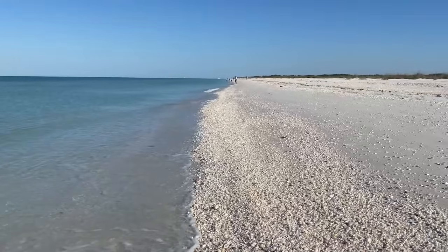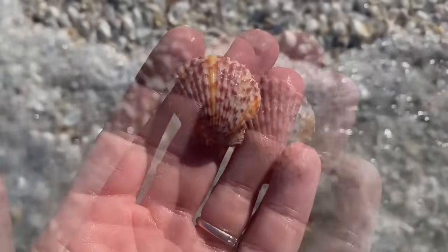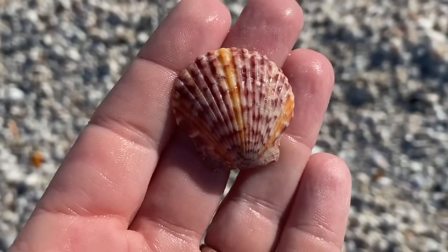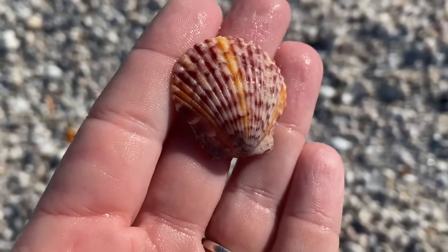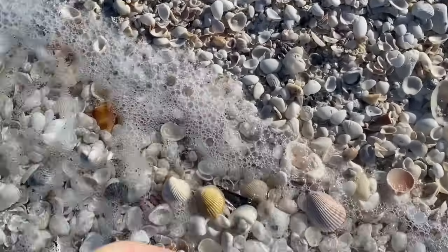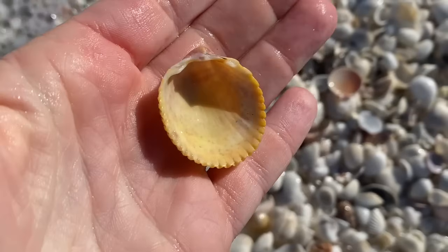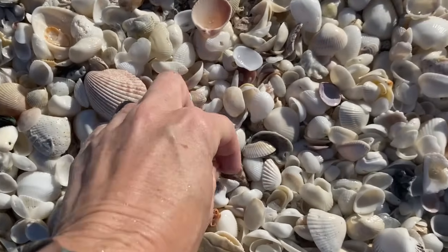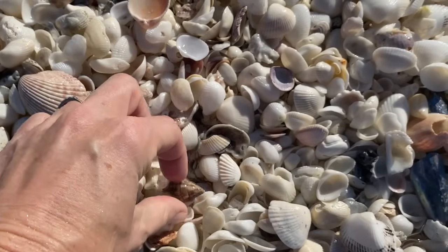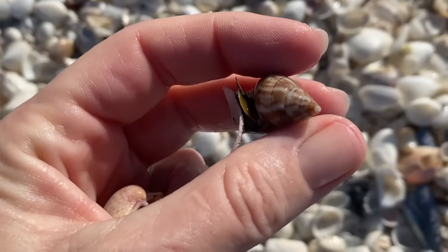But I suspect there's something else exciting in here. Oh, that is a calico scallop. I just happen to like that particular pattern. They come in all different colors, pinks, purples, oranges. Oh, a yellow prickly cockle. Another fun shell that I like. For a hot second, I thought that was a lettered olive. That is a living banded tulip.